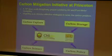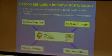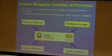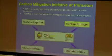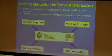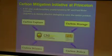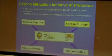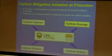The idea was to put together a broad group that largely addressed these 4 very big issues related to carbon. There's carbon capture, there's carbon science, of which there is much activity on this campus and at the Geophysical Fluid Dynamics Lab, GFDL, which is just up Route 1 on the Forrestal campus. Carbon policy and economics, and carbon storage.